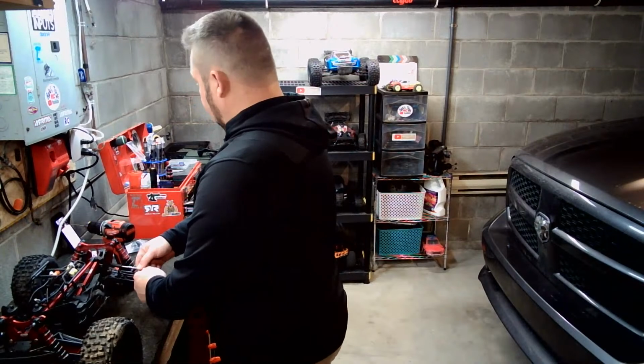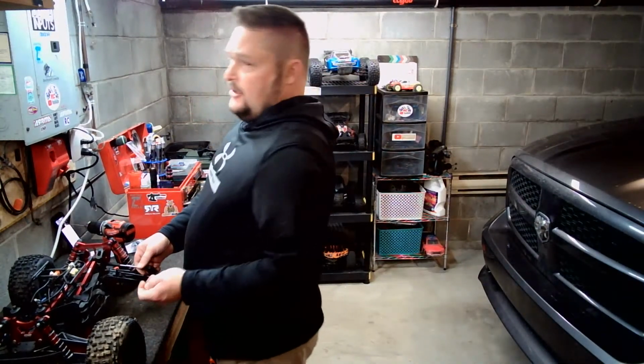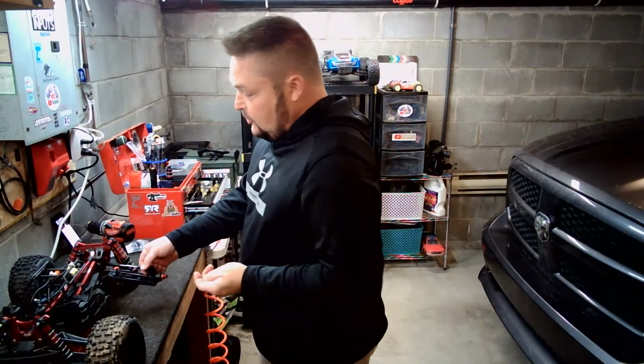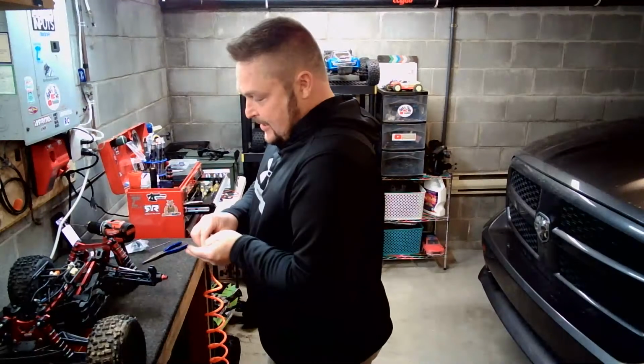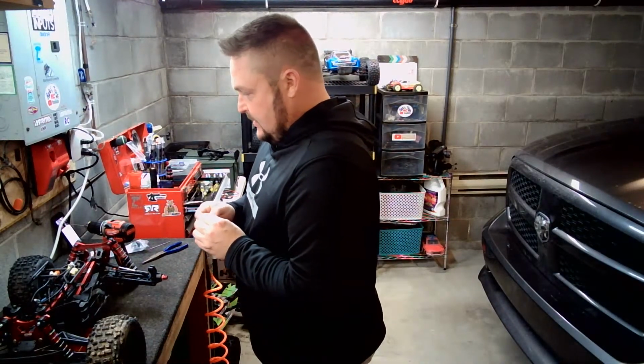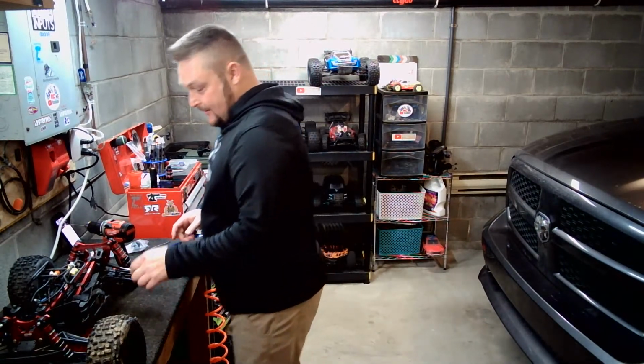Yeah, that's the same thing I always did with my shocks on the Typhoon or all the 3S cars. They always include that extra thicker spacer. I've always put that in there, and usually just that bit of spacer for normal jumping has worked out pretty well. But when you get those giant launches, they're always going to bottom out a little bit.